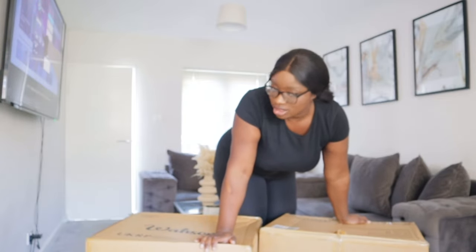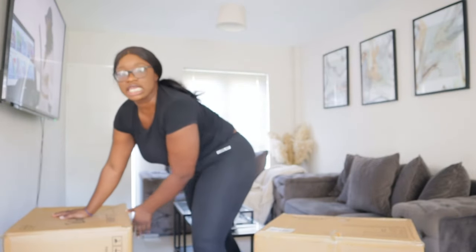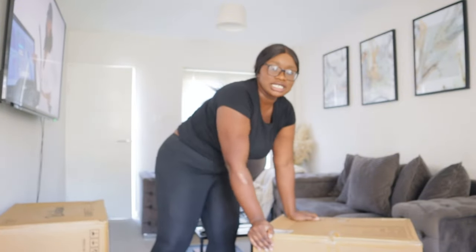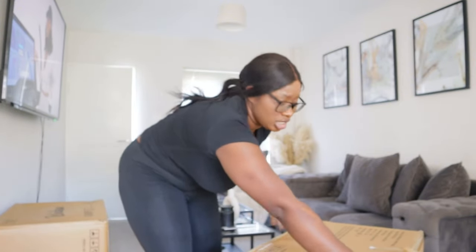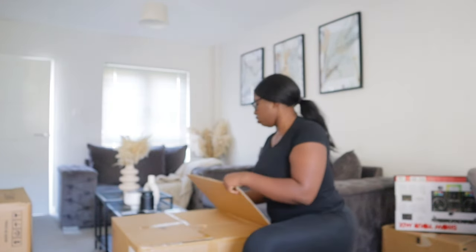Yeah. Now let's open them up. I'm getting excited and I've not even seen how they look yet. So we are going to open it up together. I love opening gifts. Like Christmas came early, but this gift, I had to use my money for it.